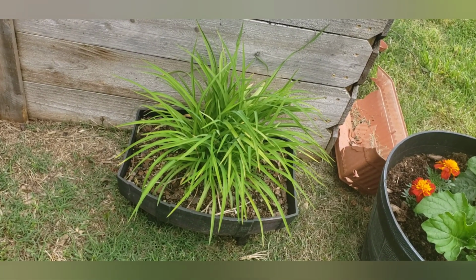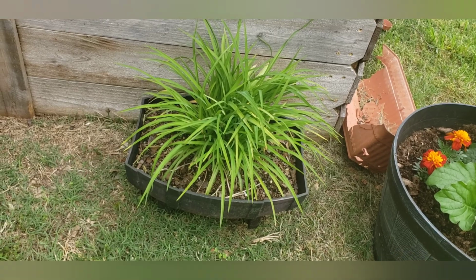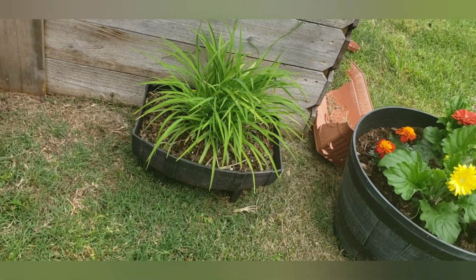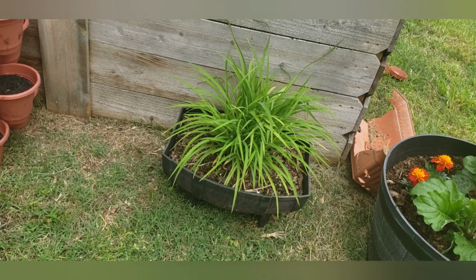Then we've got this lily. Obviously she's the sadder of the 2 sisters, but she's still doing pretty good in that pot. So whenever I have a place for her in the actual ground, she will go into the ground. But for now, she's living her life in that pot.